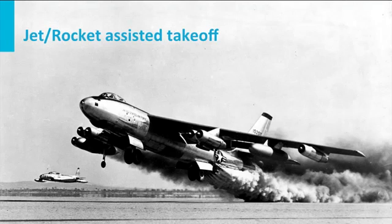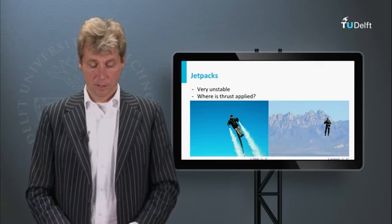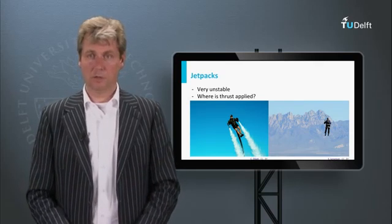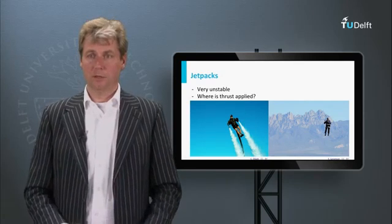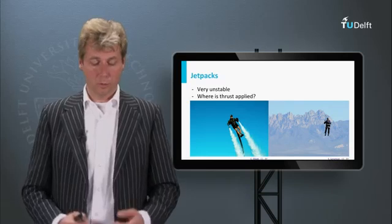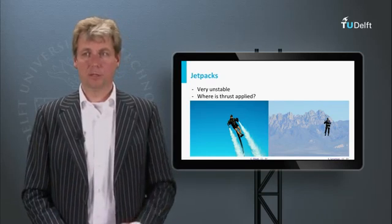For instance, a fantasy often seen in movies is the jetpack, attaching a jet engine to your back and then taking off. And these things do really exist. They have been demonstrated, and there's currently a demonstration thing. You can fly with the jetpack, one that uses water, or one that's really a jetpack, has a real jet. And we see here a few pictures.